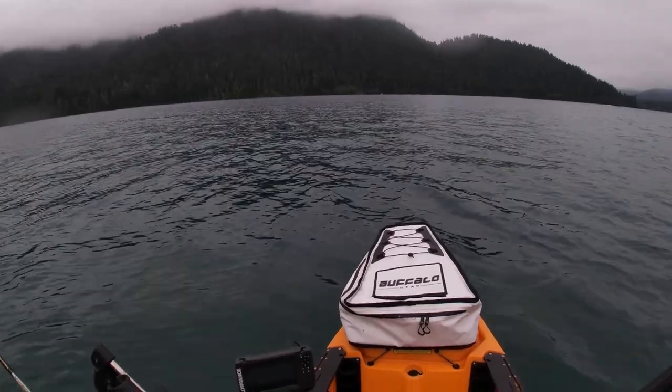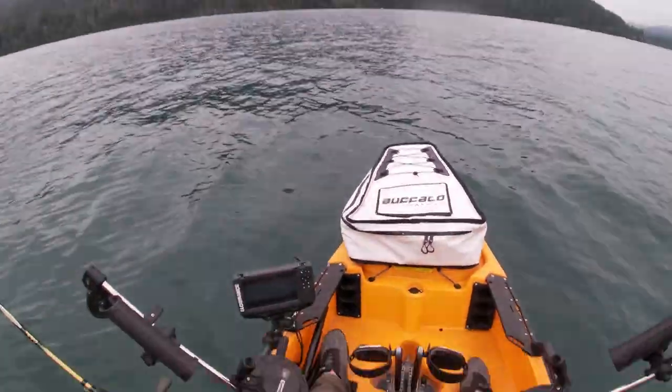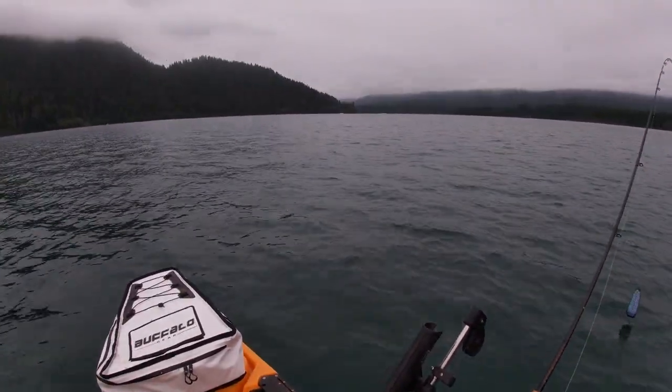If you can, like I said, get a chance, get up here. Really good fishing. Fish are big, healthy, and they're still very bright, and they'll be that way for a while.